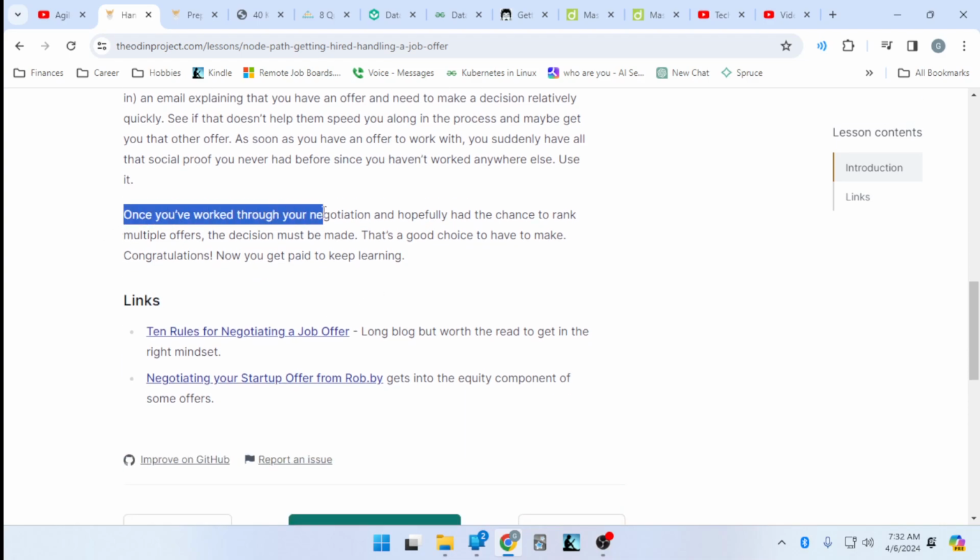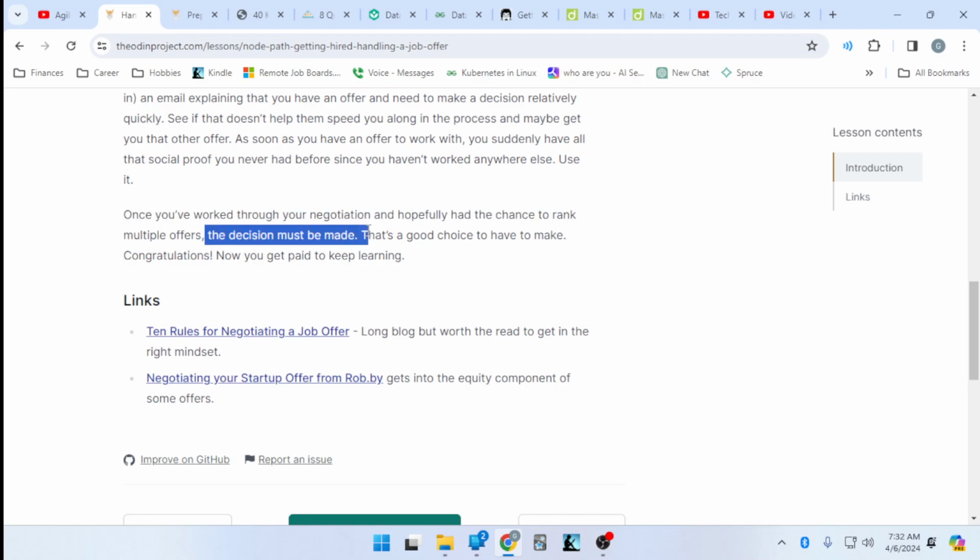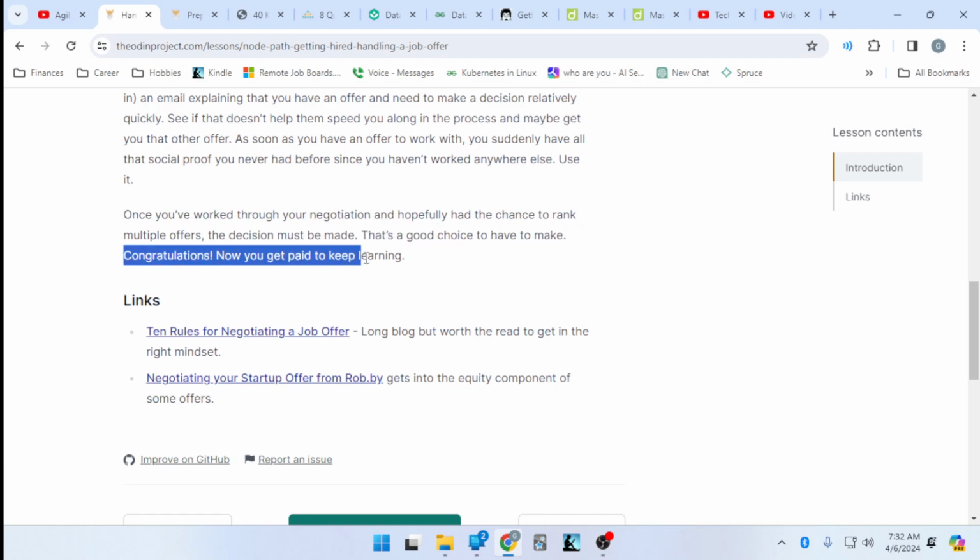Once you've worked through your negotiation and hopefully had the chance to rank multiple offers, the decision must be made. That's a good choice to have to make. Congratulations. Now you get paid to keep learning.